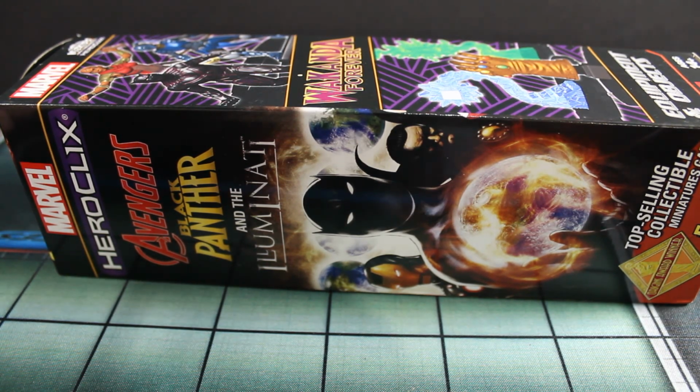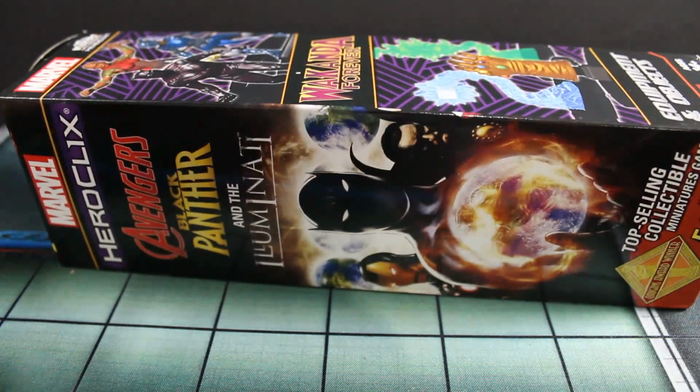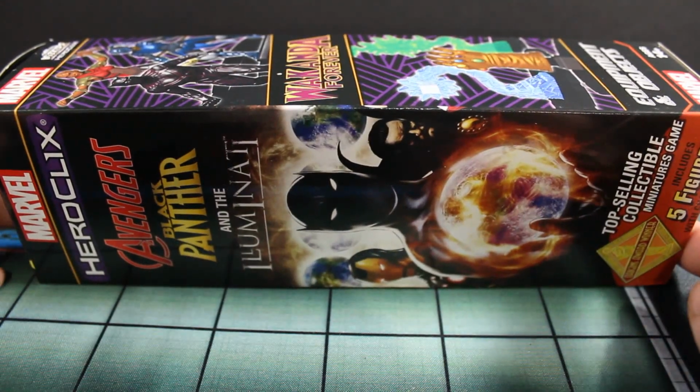But really, there's no figure in this set that I really just don't want. Like, I still need a Taskmaster. I still need basically all of the Inhumans. So pretty much any super rare that I pull, I'm going to be excited for. The Eternals I'm hyped for. So that's enough of me talking. Let's go ahead and just get into this unboxing.